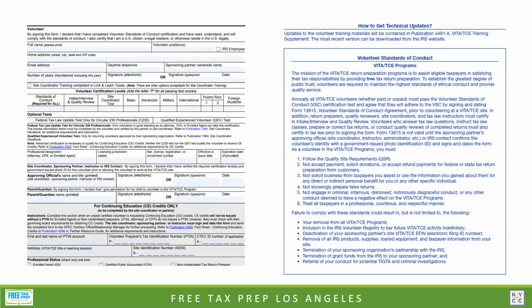This is the volunteer standard of conduct agreement. It will include all of your basic information and the certification level that you have passed. The document is going to be generated by Link Learn Certification. You will print it out and provide it to the site manager, and the site manager will verify your identity, make sure that it matches this information, and they'll sign off and verify.